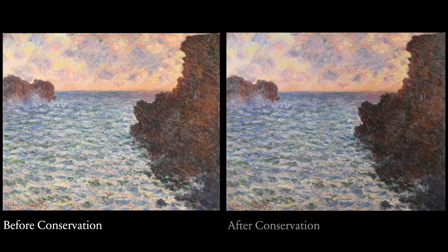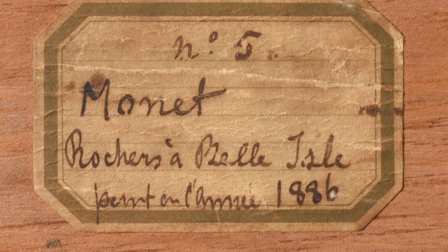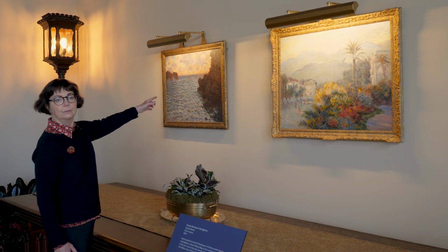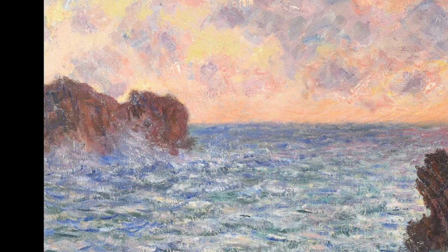The Monets, when they came, were not in terrible physical condition. The main issues with the pictures were their aesthetic presentation. So what that means is that the surfaces didn't really look appropriate to Monet. They weren't reading well. For instance, in the Belle-Île, the dark area of cliffs on the right-hand side of the picture was very flat, and you couldn't really see the colors that were in there. And it also had a tiny bit of instability. There were some areas where the paint was flaking a little bit, and there were several very minor paint losses.